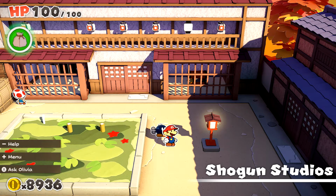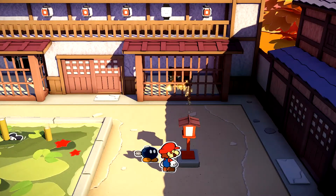In the last part, we went through the ninja attraction, and I got a perfect score. But more importantly than that, we got the master key to the entire Shogun Studios. Now, I'm back over here by where these ninjas are, because I missed a toad. In fact, now that we have the master key, there is something over here that I can show you. But we're going to rescue this toad first.